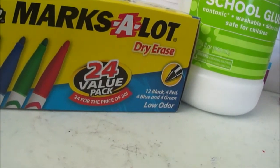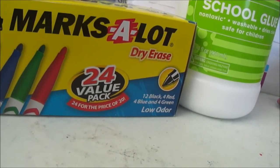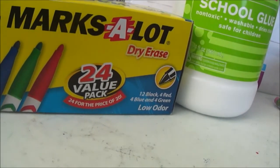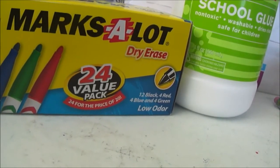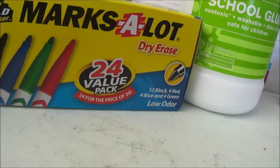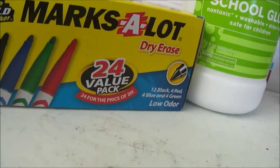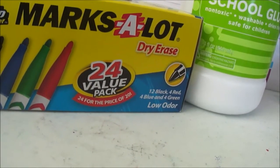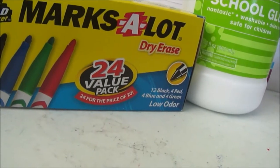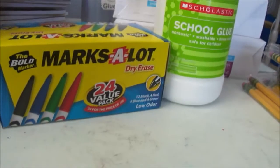I'm conscious of the storage. My shelf is totally full. I thought I wanted a couple more binders, but I have to be mindful of storage. I actually found some smaller binders and they will work just fine. But if I can go to an alternative, that's what I'm doing.